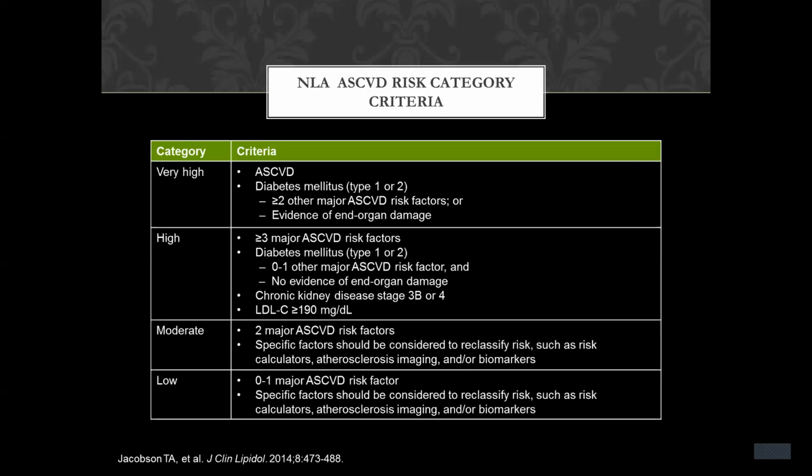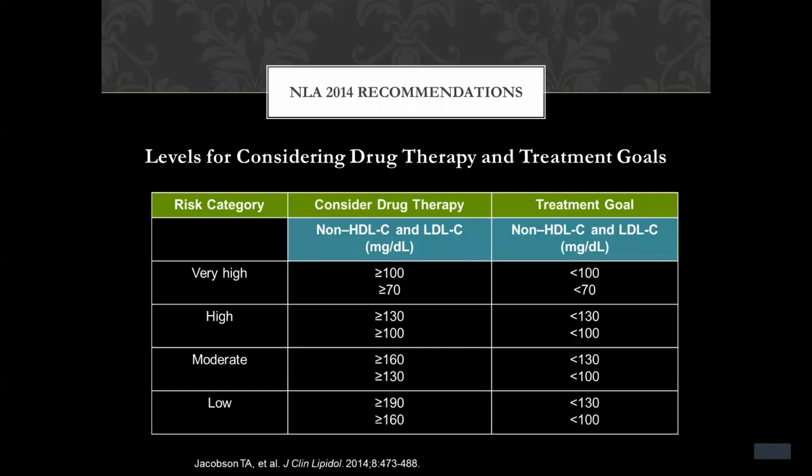So here is the NLA ASCVD risk category criteria. They have 4 different categories. One that is a very high risk, so the case of Lucy, ASCVD, has type diabetes mellitus, greater or equal than 2 other major ASCVD risk factors. High risk, having greater than 3 major ASCVD risk factors, diabetes type 1 or 2, CKD, or LDL cholesterol greater than 190. Moderate, 2 major ASCVD risk factors, and low, 0 to 1 major ASCVD risk factors, and the other recommendations are there for you to read.